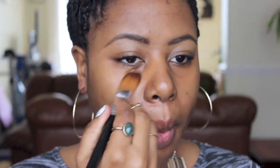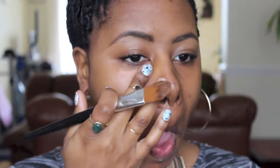Now there are a couple of reasons why I use this. One, the tone works really well in muting out any discoloration I have on my face. As you can see right now, that darkness has instantly disappeared. And two, it dries really fast and it dries matte. That means it won't budge when you place product on top of it, which makes it perfect to use as a corrector. And also it's really pigmented. A little goes a very long way.